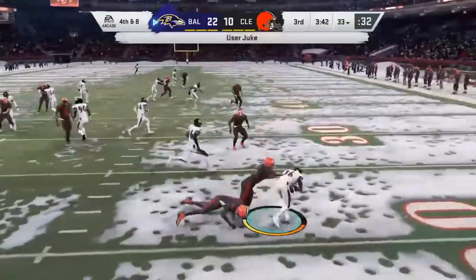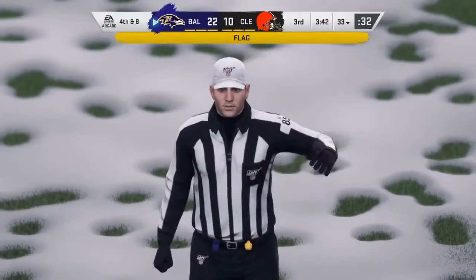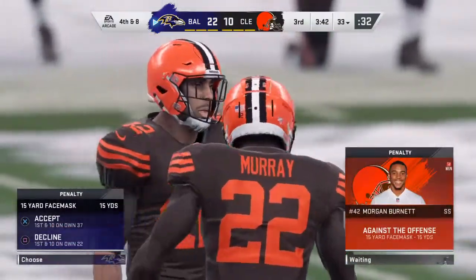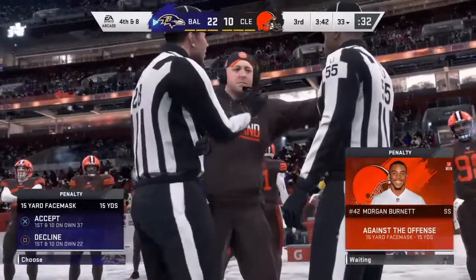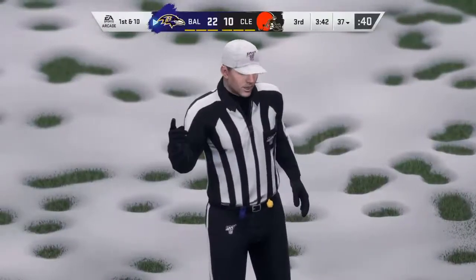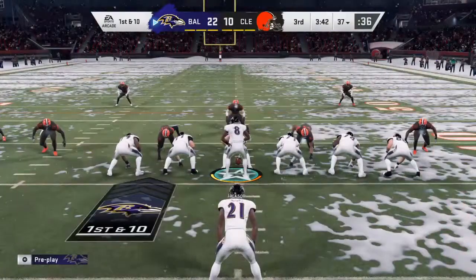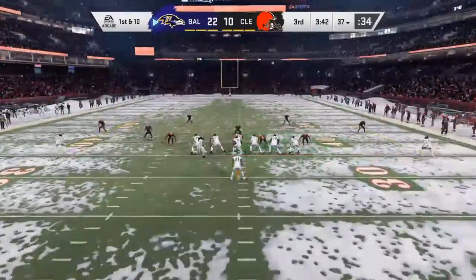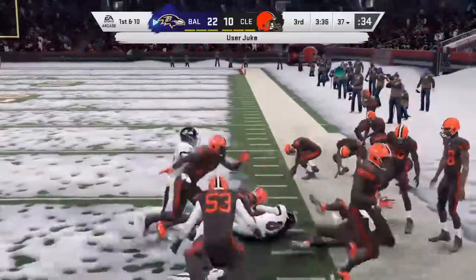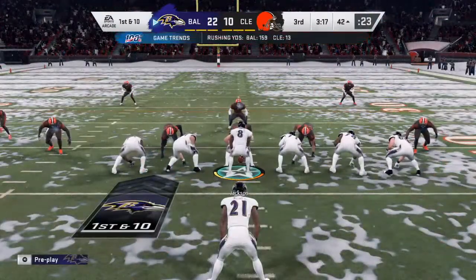Returnable for Thomas. Oh, and he's taken down here by his face mask by the looks of it. And a penalty flag is going to give a much better starting position. So that one will be accepted. Automatic first down. So after the face mask, they get to start all the way up past the 35 now. A little jet sweep to start the drive. He's got a first down and then some at midfield. And finally marked down at the 42-yard line. And a nice gain of 21 yards.